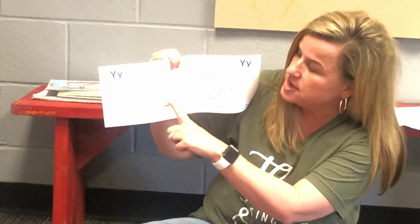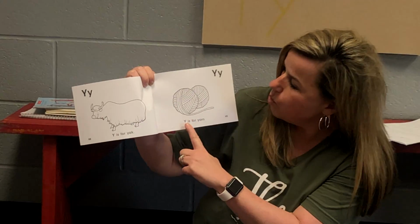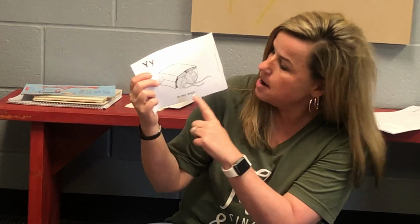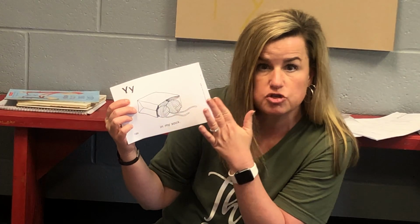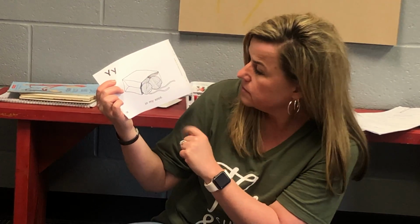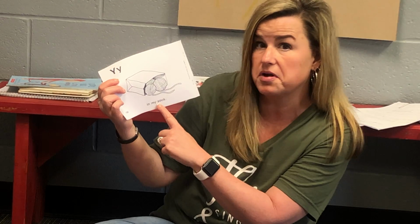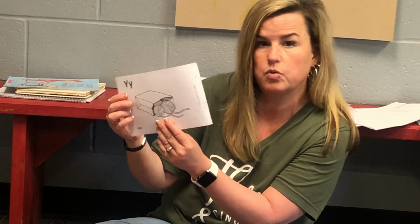Y is for yak. Y is for yarn. In my sack. Freeze. On this back page, there's a Y hidden. See if you can find the baby Y. Keep looking, keep looking. There it is. So when we circle Y's on Friday, you'll know where it is. There's one hidden. Let's read this one more time.